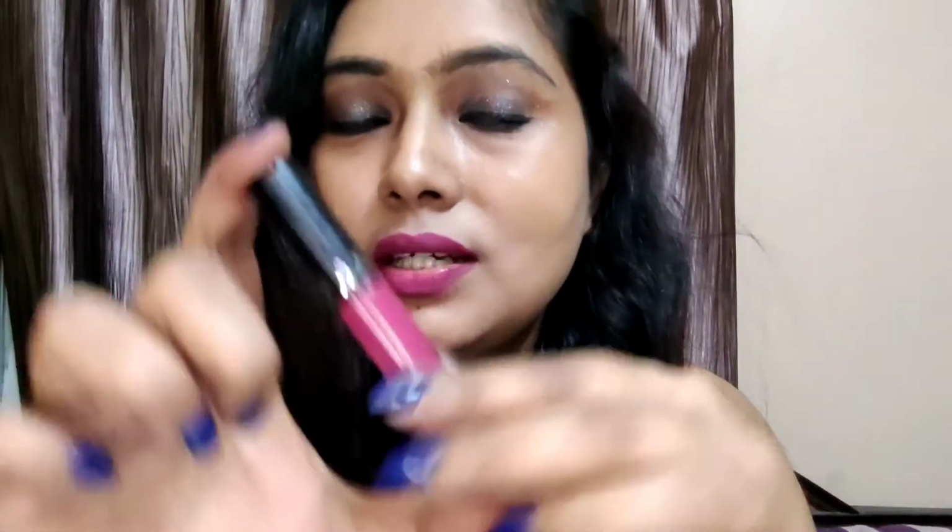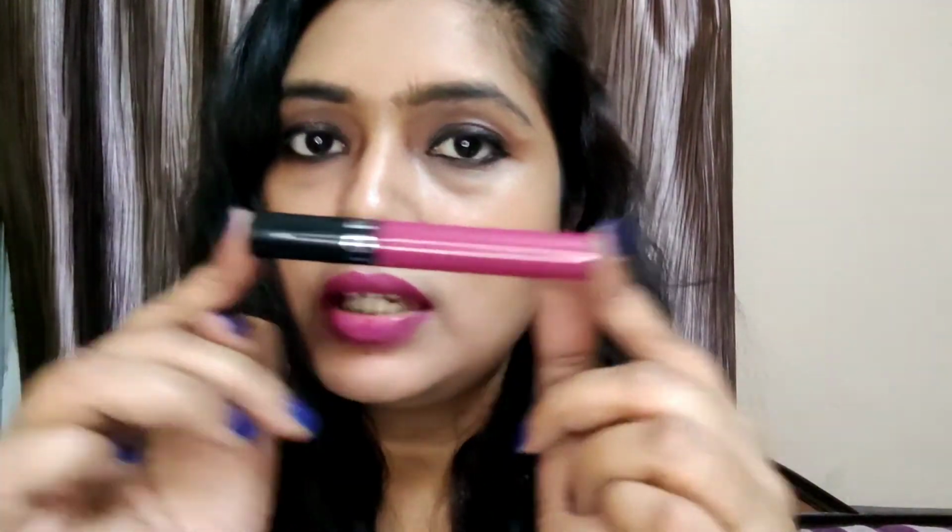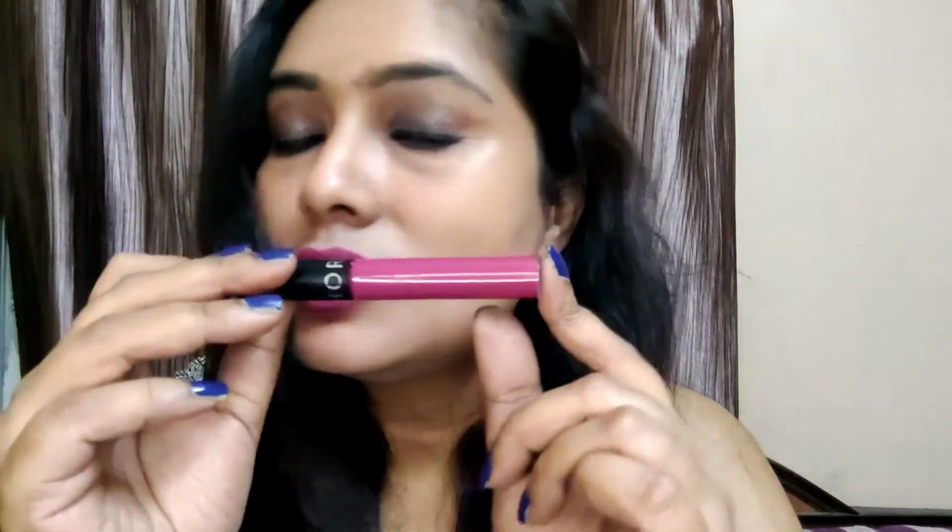So this is secured. I have not come across this kind of a secured lipstick in any other brand. Even for the high-end brands, I have not come across this secured lock. When you open, there is a click, and when you close, there is a click. So this is absolutely secured, safe. This is not going to spill in your purse or wallet.